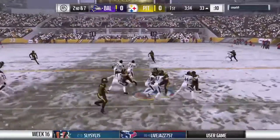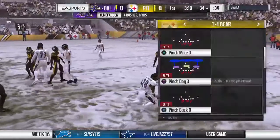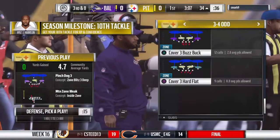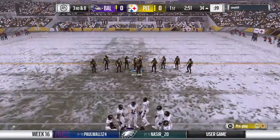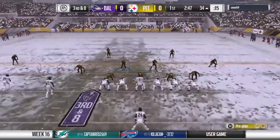On second down, McFadden. And nothing doing. He's immediately taken down at the line of scrimmage. Officially no gain on the play, and they're left with a 3rd and 8. Well, good field position to start the drive, but under the gun now here on 3rd and 8.